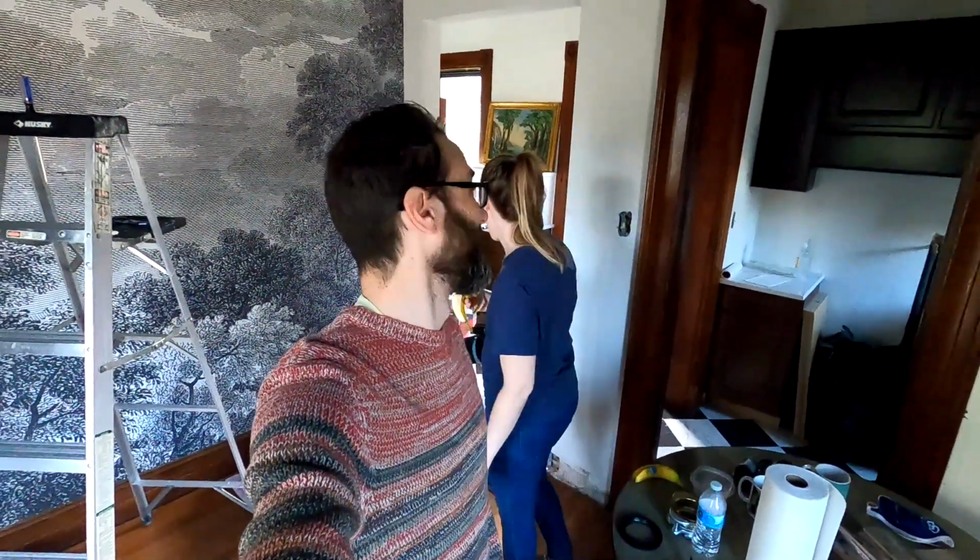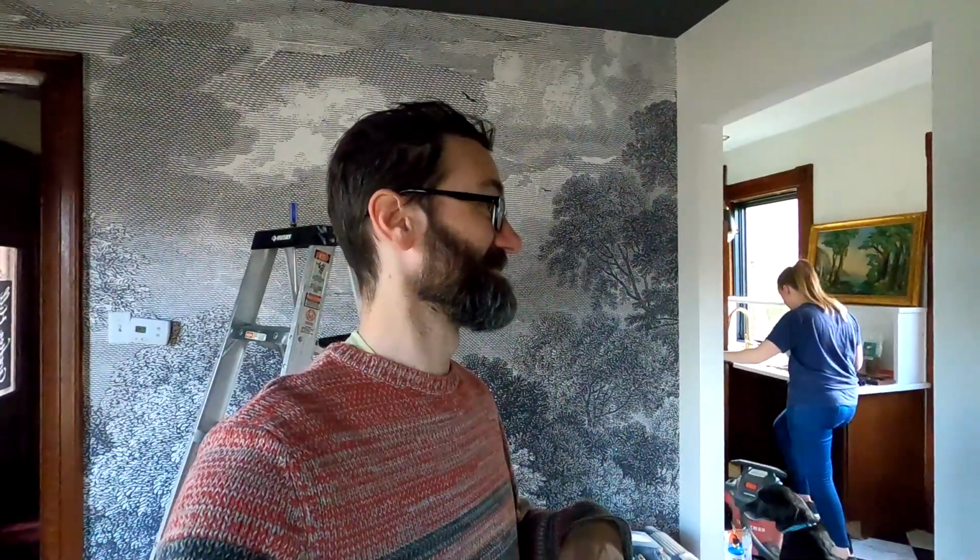Back at the house today. You can hear John upstairs. That's him working on the stairs. But today we're also going to try to lay the bathroom floor, but we have to wait until John gets the stairs to a walkable point so that we can go up and down the stairs.